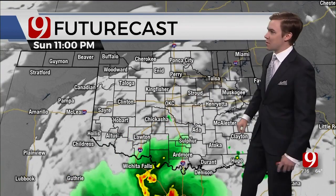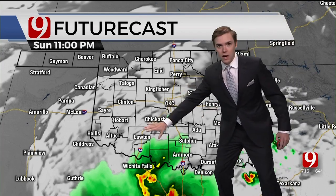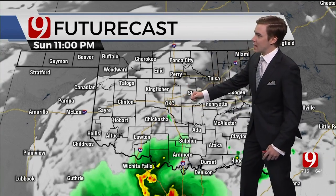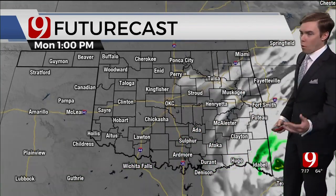There is a chance that we could try to see some of these later this evening make it into the metro, but much like yesterday, it looks like a lot of this action is going to try to collapse by the time it makes its way here, but we would get some gusty, dry winds as those thunderstorms do collapse. And then overnight, we're quiet.